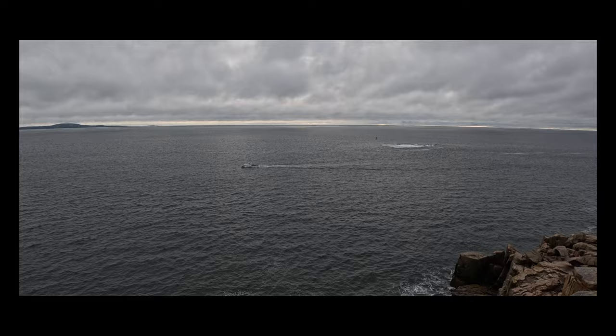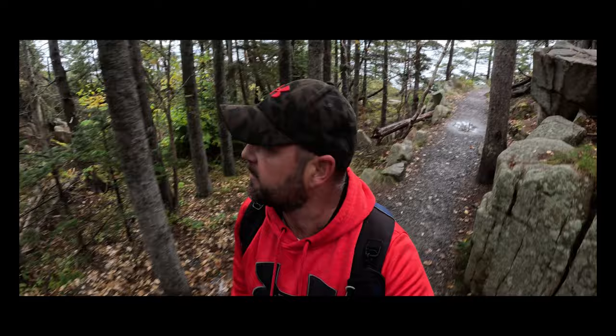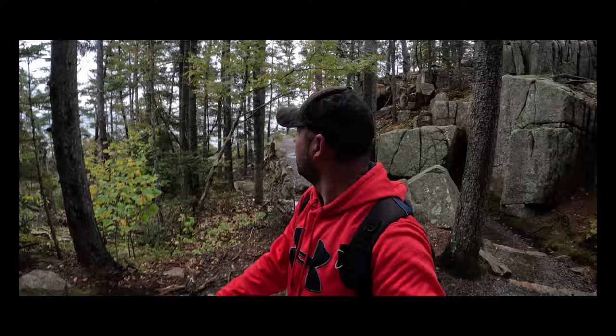Coming up to some rocks now that have an almost pinkish color hue to them, and I imagine if the sun were out and shining on it, it would bring it out even more. But this trail, it's just magical. This is everything I hope for. I know you're gonna tire of me saying that, but I'm living a dream right now. I'm so happy. Thanks for being here with me.